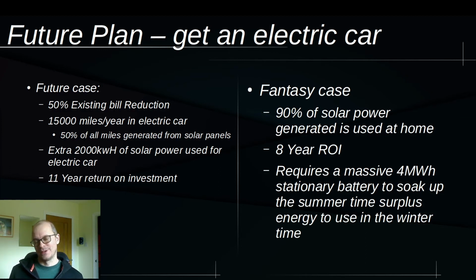And if I could somehow get most of the electricity generated from my rooftop, 90% generated, all of a sudden the return on investment gets reduced down to 8 years. However, that makes the assumption that I can take all of the surplus generated in the summertime and use it in the wintertime. And to do that, I probably need a 4 megawatt hour battery, and those things are enormous. They come on the back of lorries, and I haven't got any room in my house to fit one of those in. So that's not going to happen.